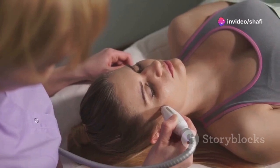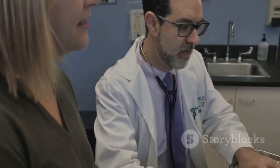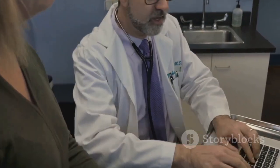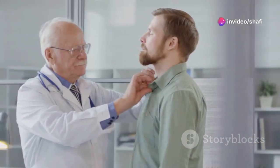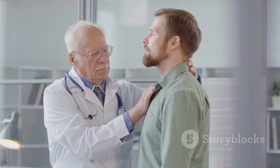Section 7. Diagnosis and testing. Now let's talk about how doctors diagnose genital warts. This process is crucial for ensuring you get the right treatment and care. It's not as scary as you might think. In fact, many patients find the process to be quite reassuring. Most of the time, it's pretty straightforward. The steps are designed to be as simple and stress-free as possible.